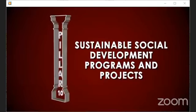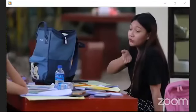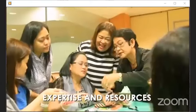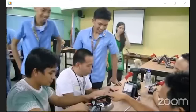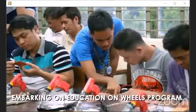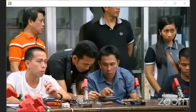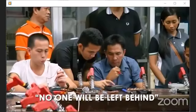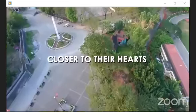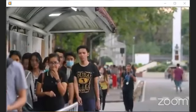Pillar 10, Sustainable Social Development Programs and Projects. Expand access to education, knowledge building, and information dissemination through sharing of expertise and resources for community development. Support inclusivity approach in education by embarking on Education on Wheels, which aims to bring access to education closer to communities, following the principle of no one will be left behind. As the University of the People, we should bring the university closer to their hearts to serve their needs and extend assistance in mainstreaming public service.